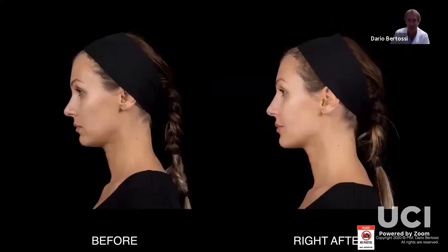This is much more reliable, and you see that we have a better projection on the inferior third, as well as the reshaping of the nose by protruding the glabella and the forehead.